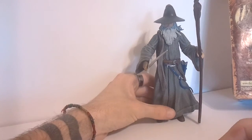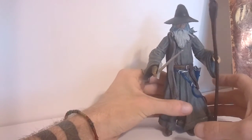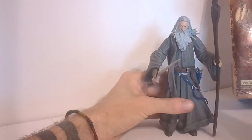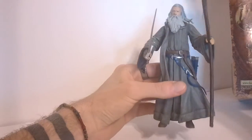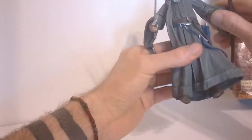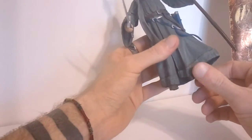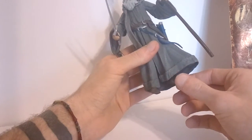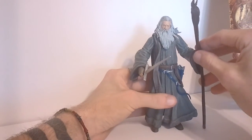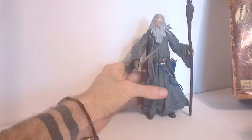Oh, I'm sorry, I forgot to mention something. The articulation for him is a lot like the 3 3/4 inch figure. You don't get much head movement at all. It does move just a tad bit to left and right. Don't even worry about that. His arms, he does move. It's just a pin and socket here at the elbow and in and out. His legs, don't even bother. You just mess with these feet a little bit. That's how you get him to stabilize himself. But the articulation on these figures can be limited, but it's still worth it. All you really need is a pose like that.